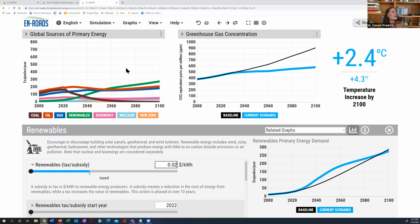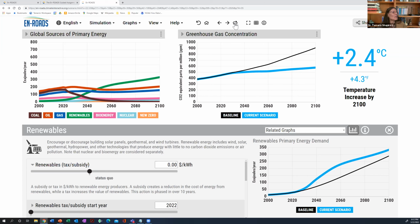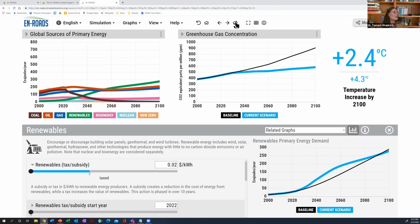Okay, so there was an impact over here on the left, the energy sources. So renewables went up, but oil and natural gas went down. Coal is already pretty low because we've stopped building new infrastructure. Let's look at the years between 2020 and 2040. You can see renewables goes up in the late 2030s, and natural gas goes down a little bit in the 2030s, but there's not a real significant change, and there is no impact on temperature by the year 2100.